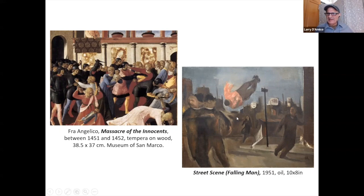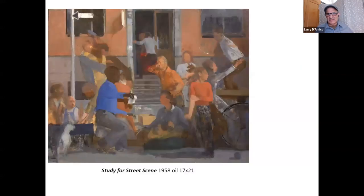Interesting, small painting, 8 by 10 inches, excuse me. Here's a street scene, study for street scene. And this is a small painting also. This is again, he's in Italy. So he's exposed to a lot of the old masters and the large compositions with many figures in them and all that. So he's trying to really work out his relationship with that.